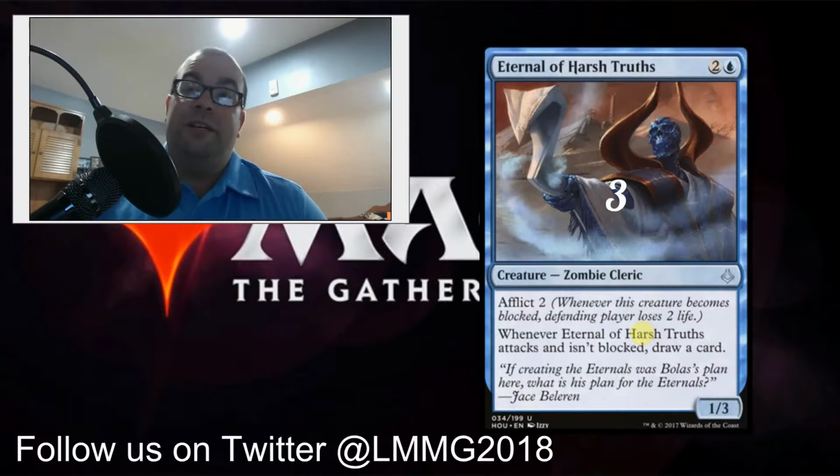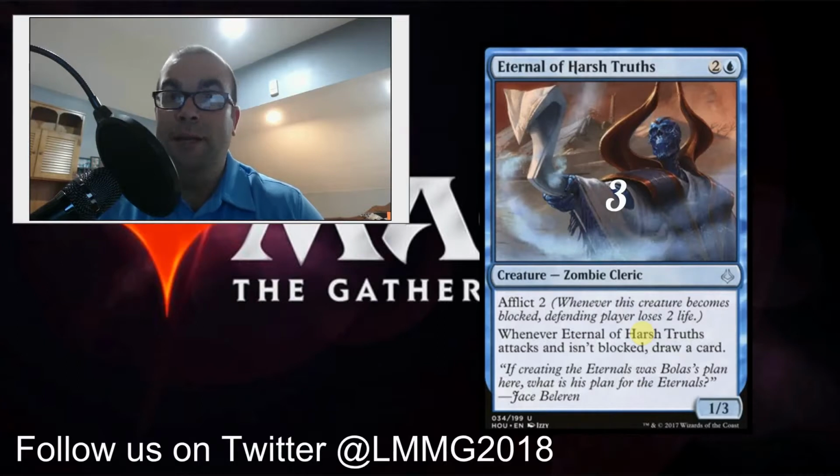So things like your fog decks and stuff like that, they will not affect that ability. It doesn't have to do damage. All it has to do is attack and not be blocked, and you get to draw a card. So it can provide a little bit of card advantage for you, and it's also a decent body out there.